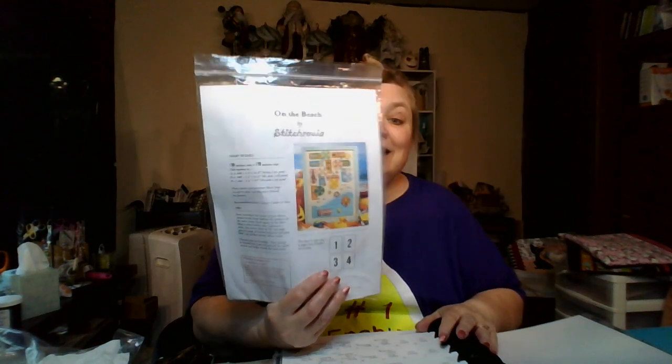So do you guys have any goals? What do you plan on stitching? Do you think you'll have any finishes this month? Yeah, I'm really hoping. I know I can finish Butterflies Galore. I'm hoping I can get a lot of this done.